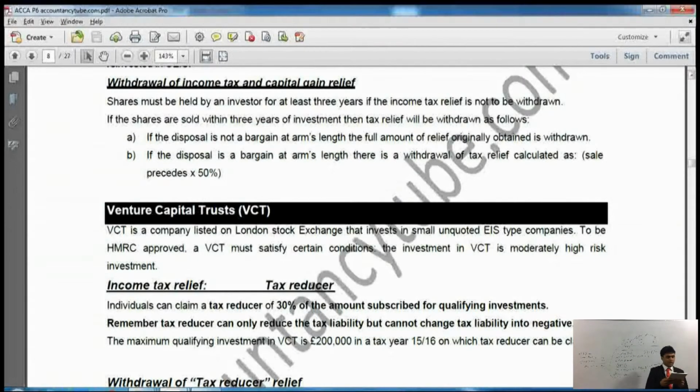Shares must be held for at least 3 years, just like the EIS. We have to keep the shares for 3 years if the income tax relief is not to be withdrawn. If the shares are sold within 3 years and it is not at market value, not a bargain at arm's length, which means selling at market price, then all the relief originally obtained will be withdrawn.